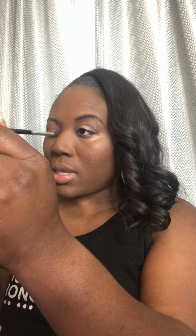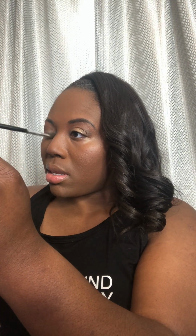So next, I am going to now take my inner duct color. I'm going to do an inner highlight using Shroom by MAC. And I use this, y'all, I've had this brush since 2005. It is a Revlon brush. And when I tell y'all it has stood the test of time, it has stood the test of time. I think it might be the longest standing brush in my entire brush collection, because I've had it since 2005 when I went off to college.